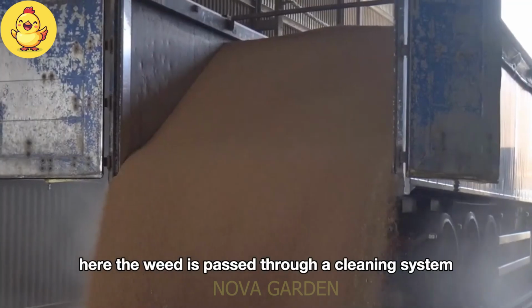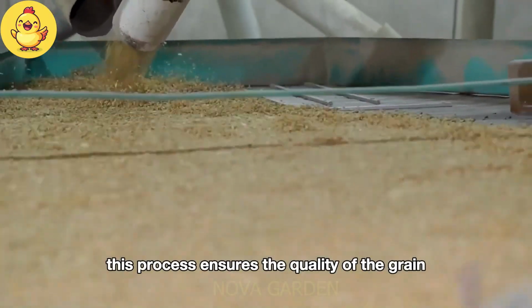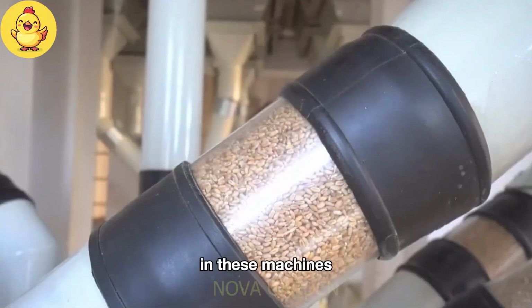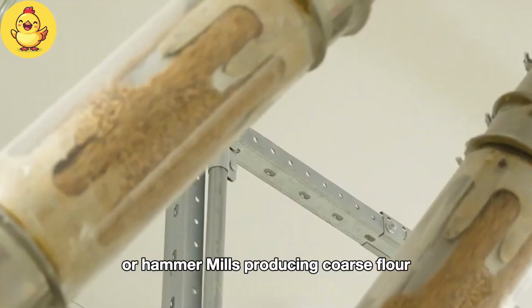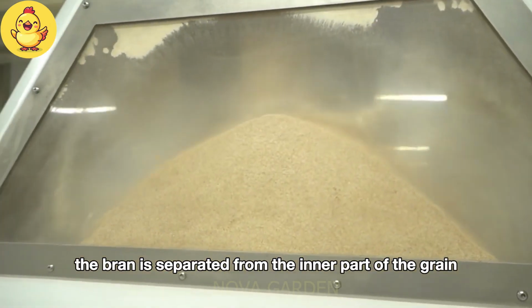Here, the wheat is passed through a cleaning system to remove dust, stones, husks, and other impurities. This process ensures the quality of the grain before milling. The cleaned wheat is then sent to the milling machines. In these machines, the wheat kernels are gradually ground down by rollers or hammer mills, producing coarse flour. During this process, the bran is separated from the inner part of the grain.